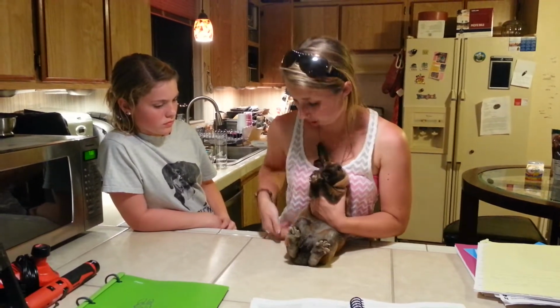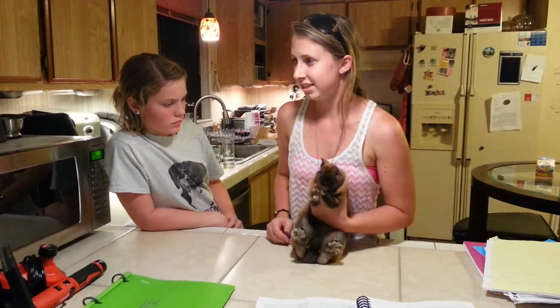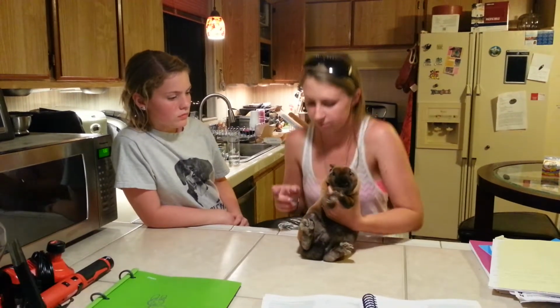Now, when you go through this, you are allowed to lean on the table if you need to. Because the table might not be so sturdy, get ready to bend down a little bit.